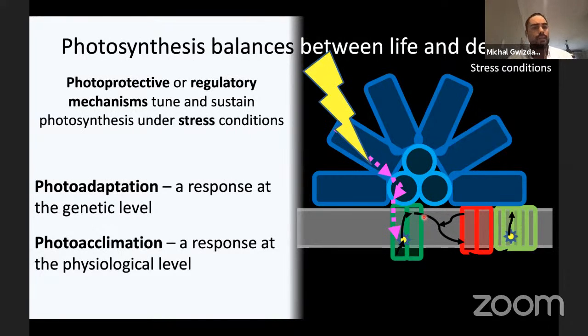And yes, they do have them, and we can divide them roughly into two groups. One is photoadaptation. It's a response to stress conditions that involves a generation or synthesis of new proteins, expression of genes. It's a relatively slow response. It allows organisms to adapt to some conditions and live and survive there.